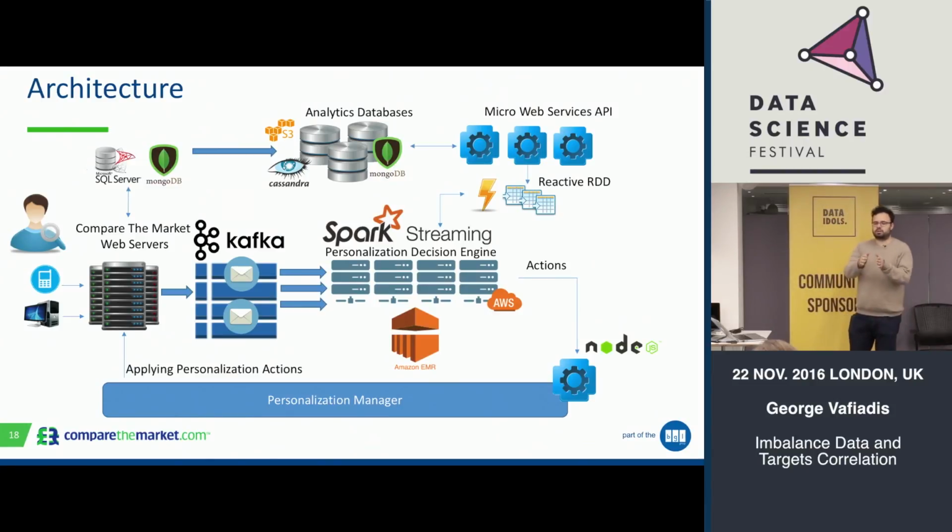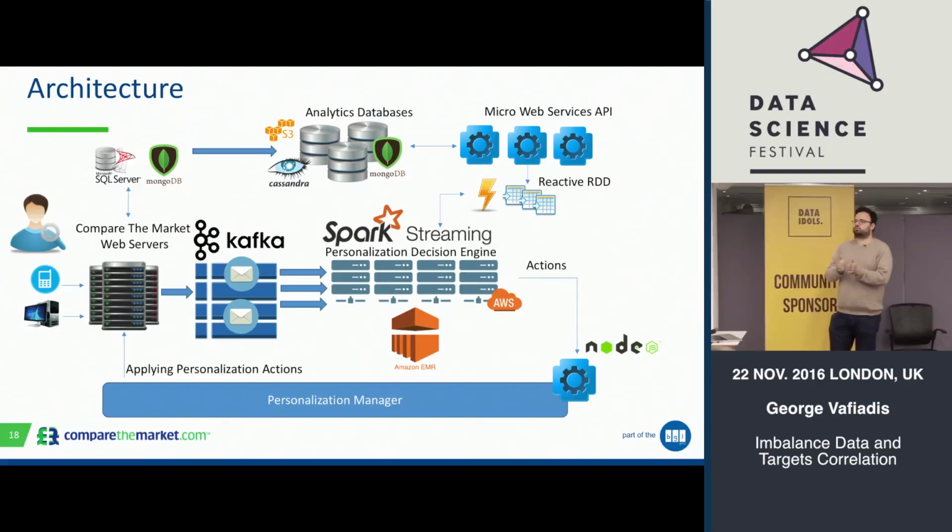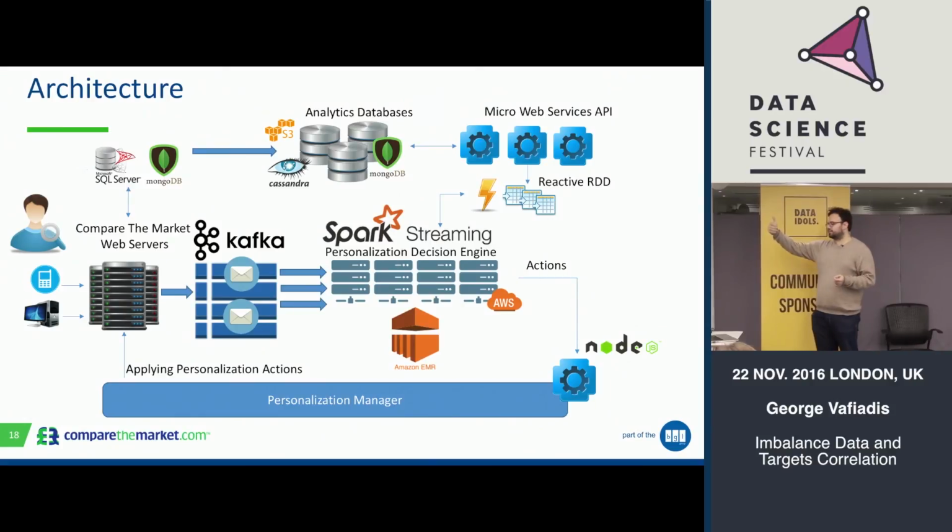So, for example, the user is going to the website, is going to the first form, maybe he's moving the mouse somewhere in a form, is filling one field, then he's clicking next. All those events will go through Kafka to the Spark streaming. And the Spark streaming is going to decide every single time. The decision can be do nothing, or can be show some message there, or for the next step, don't show this field because we have found out that if we show this field, typically users are quitting, for example.